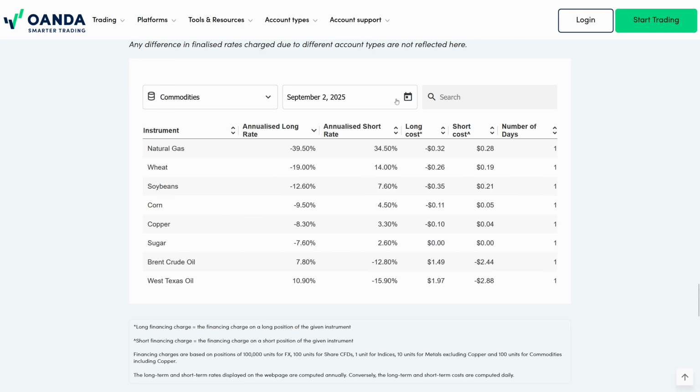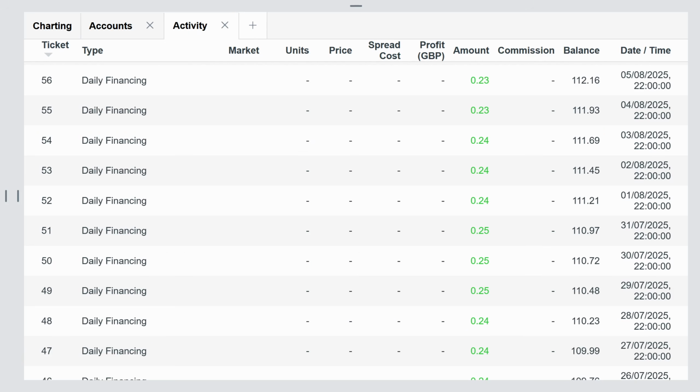These rates change a lot, and at the beginning of the month, natural gas was only paying 14.8% and West Texas Intermediate was paying 17.3%. And this was bringing in about 23-24 pence per day. That doesn't sound like a lot, but this is on a small account. In terms of percentage results, it adds up pretty quickly.